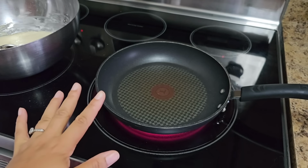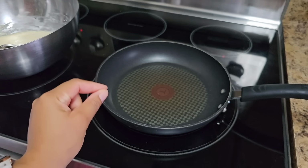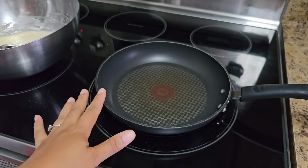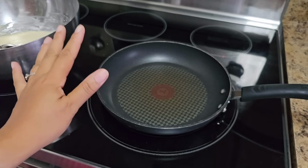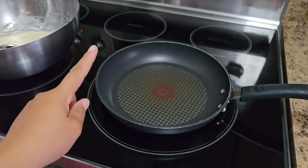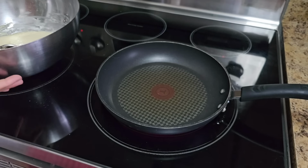You don't want it to be too hot, and I'm making these pancakes on a very low temperature. That's the key. If you do your pancakes on a high or medium temperature, what's gonna happen is the outside of the pancake is gonna burn and the inside is gonna be raw. Nobody likes raw pancakes, so do yourself a favor and do it on a low heat. Low and slow is the way to go when making these pancakes.